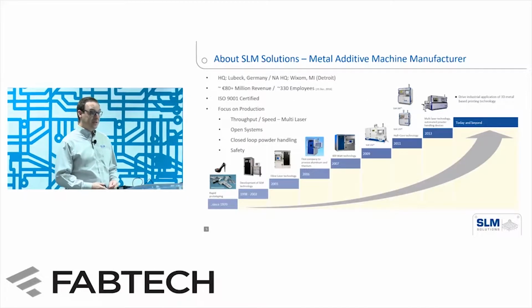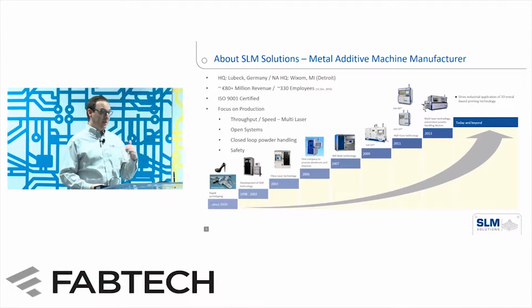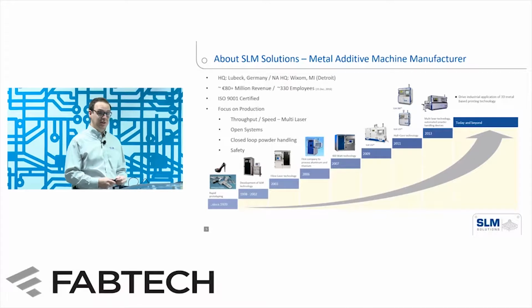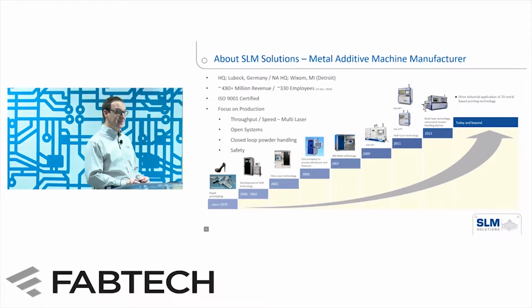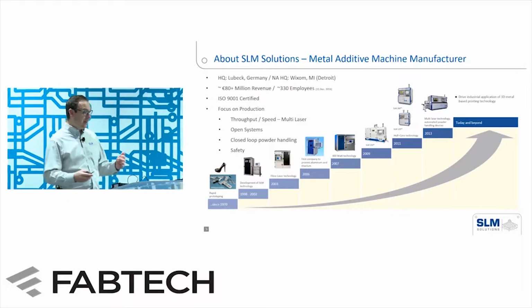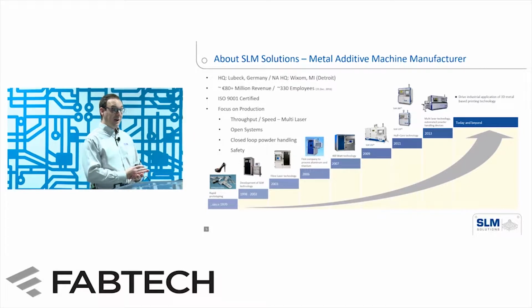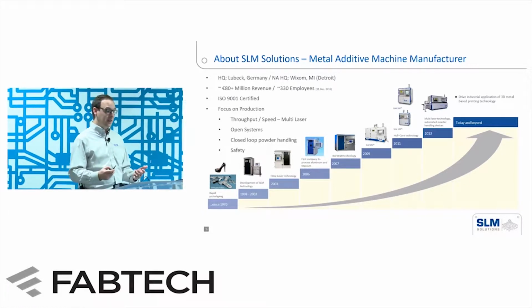SLM Solutions is a German-based laser powder bed fusion company based out of northern Germany. North American headquarters is in Wixom, Michigan, and we've been in business since about 1845, but we've been in the rapid prototyping 3D printing business since about 1970. Laser powder bed fusion was actually developed by our Chief Information Officer, Dr. Dieter Schwarze, who's still on staff with us right now.